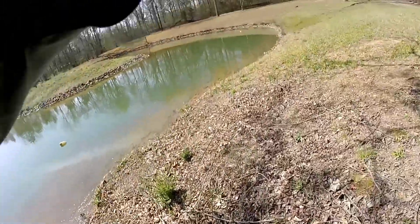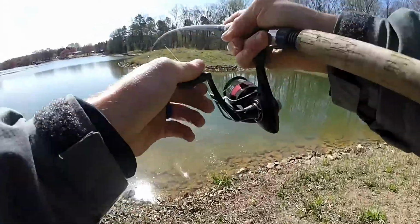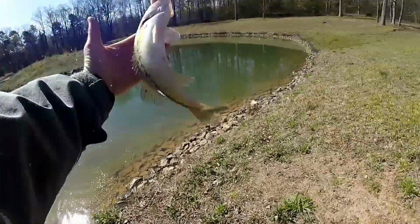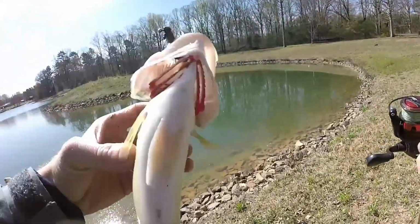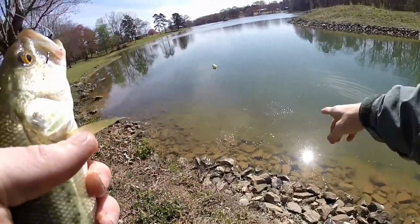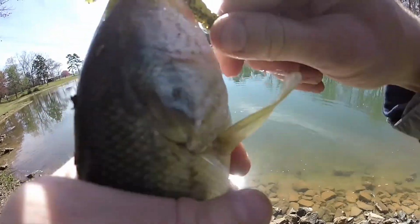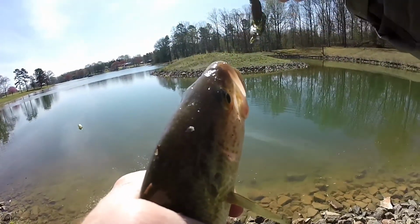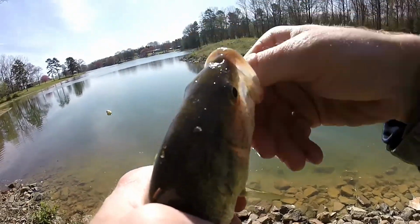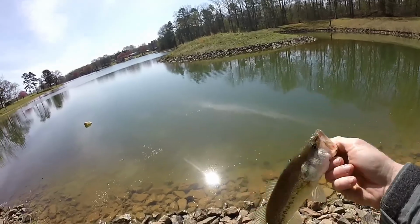Already got it. It's easy when they can't see you. He was deep. Oh, and he's a little bedfish. A very little bedfish. He's out there about 3 foot. Went to a little elastic. Z-Man little crawl, stand straight up. That is a tiny bedfish.